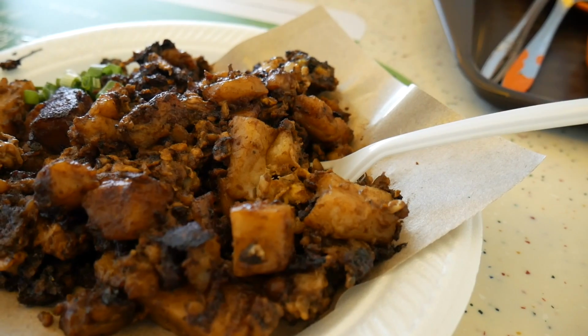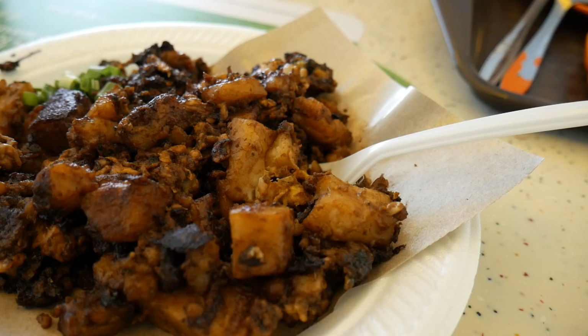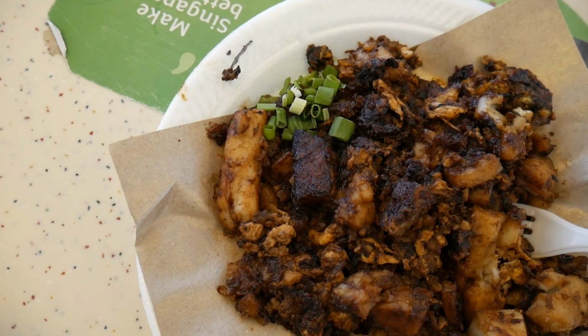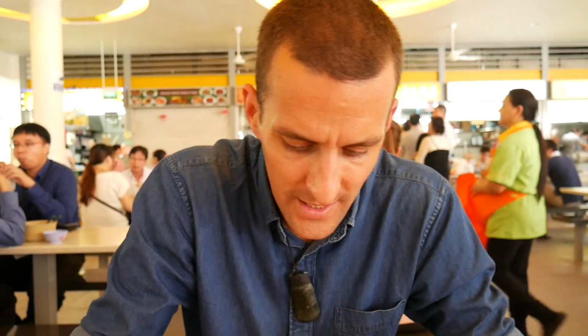But back to the carrot cake, it's a pretty confusing name for us Westerners who think of carrot cake as a sweet cake with a lemon or cream cheese icing, when actually this is a savoury turnip dish. So it's turnip which has been cooked in the wok with some egg, and we've got the black version. It also comes as a white version. The black version means it's had sweet soy sauce or kicap manis added to it, a bunch of chili, tossed in the wok, really simple. Let's give it a go.